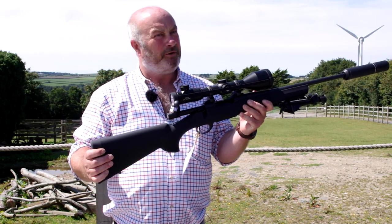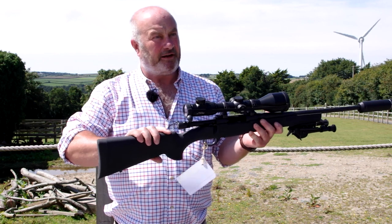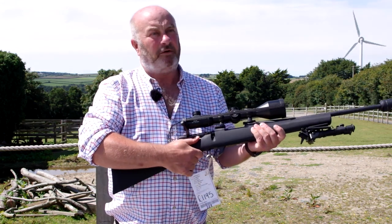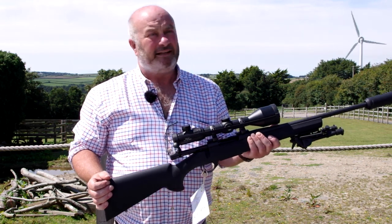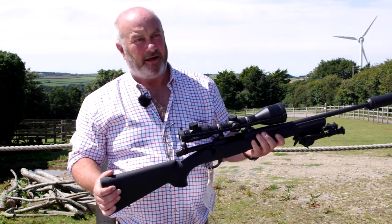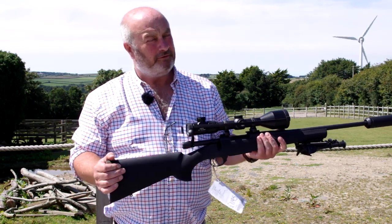Rubberized stock, not everybody's cup of tea. A lot of people like the traditional wood, but this is certainly practical. Holds well in the hand. If you're out foxing at night with wet hands, a bit of mud, it doesn't really matter. So it's a good all-round gun, and the Hauer for us has proved a winner and really popular.